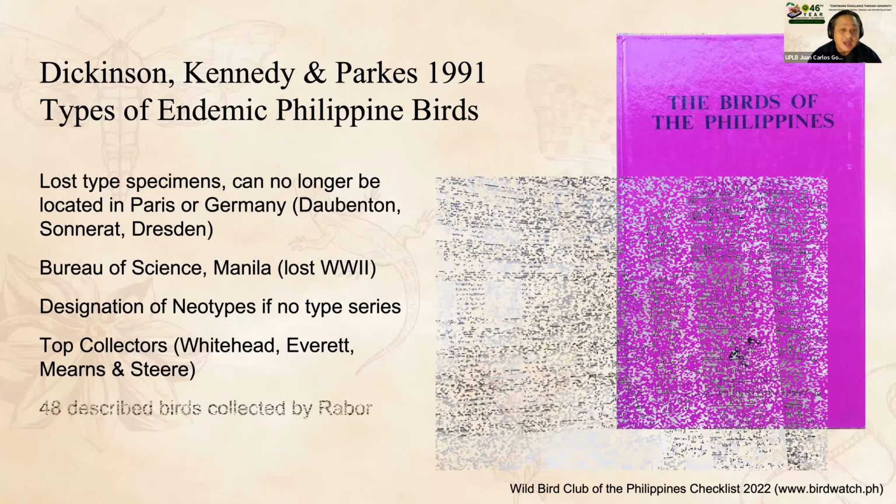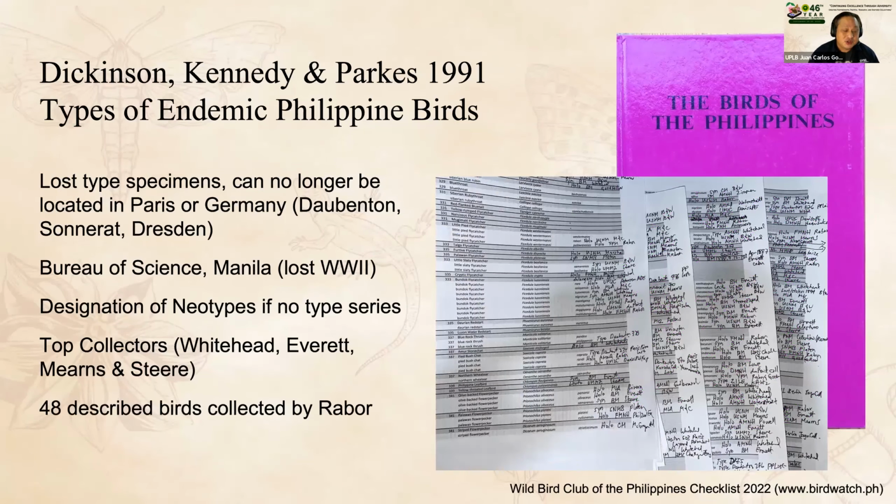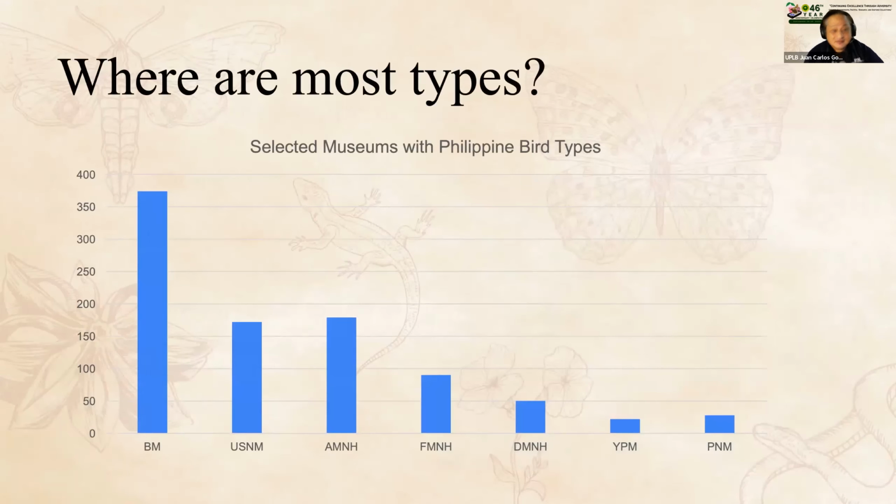But for the Philippines, Dr. Rabor, of course, helped collect 48 described species and subspecies of birds. So where in the world are all these types? There are actually more than 40, 50 different locations and institutions indicated from all the lists I've made, but I'm just picking out some selected museums which had more or less the highest numbers.